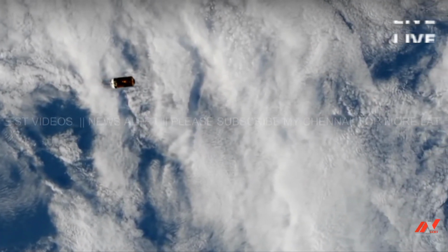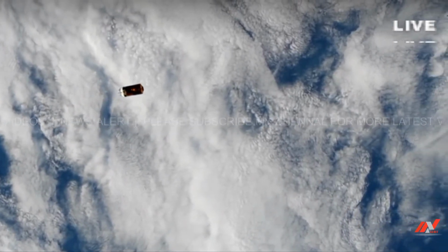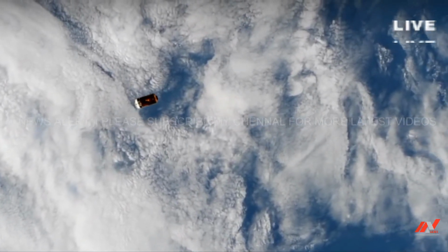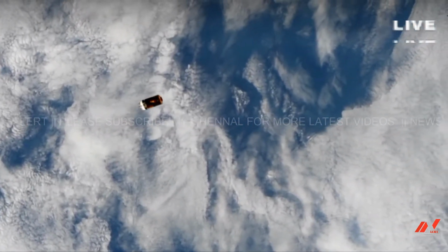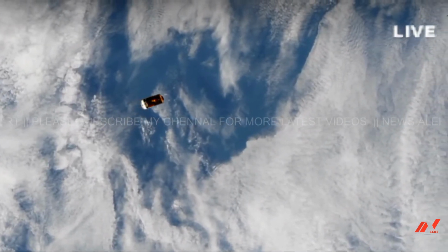Kounotori flying 590 meters away from the space station now. Again, we're heading towards 1,000. That'll put it a kilometer away and cross the approach ellipsoid and cease joint operations between the International Space Station and the HTV flight controllers that are over in Tsukuba, Japan at HTV Flight Control.